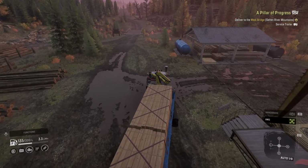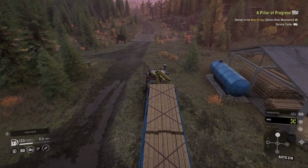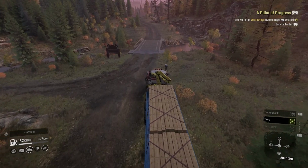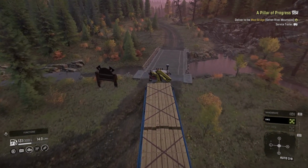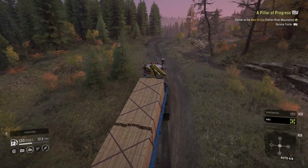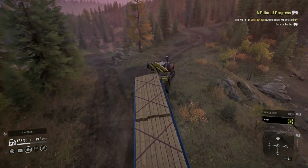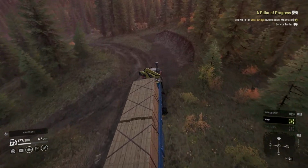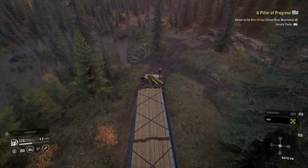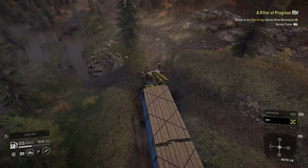Thinking 135 litres, that's just under half full. Thinking we should be okay to make it over to the fuel semi-trailer in Solace Bay. Just got to be careful with this bit. The last time I said I've got a tricky bit, I wasn't very careful. This time we're going to be very careful.